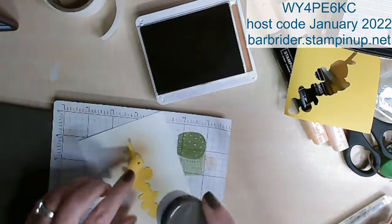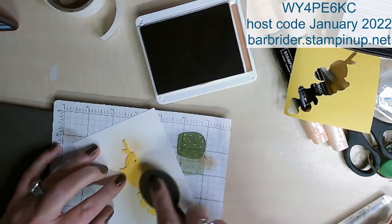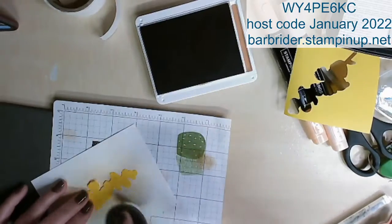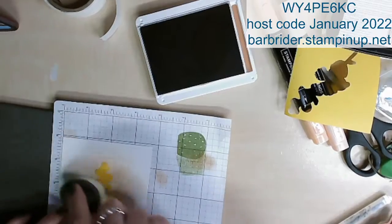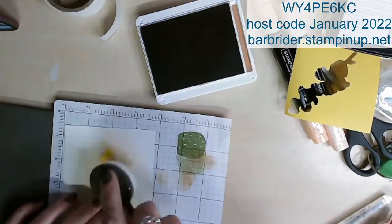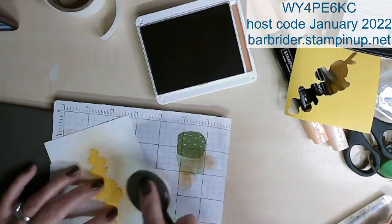So you can do this in a circular motion. You can go out from the edges of the Post-it, just like this. Basically what I'm doing is getting a hue of color around this die cut image.